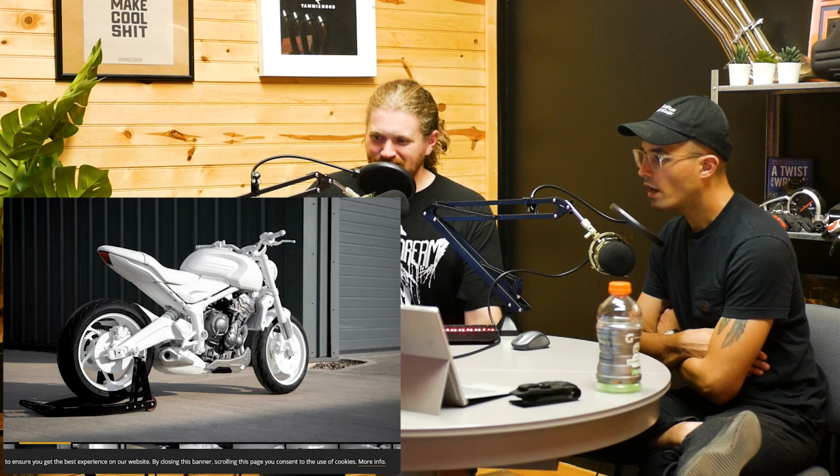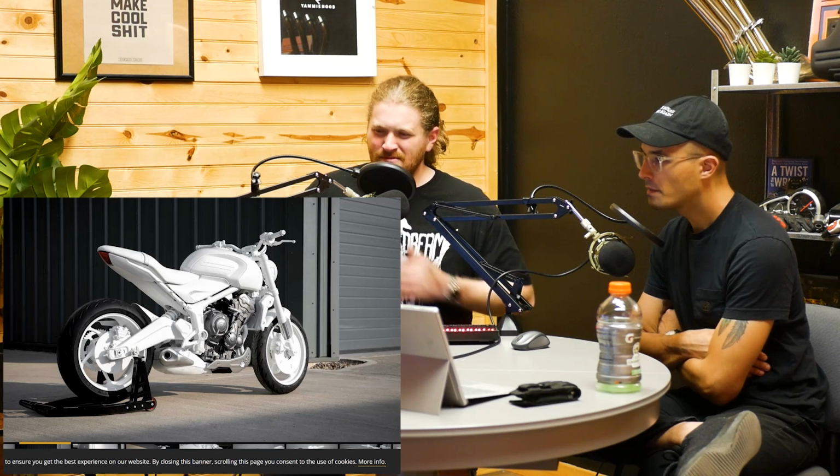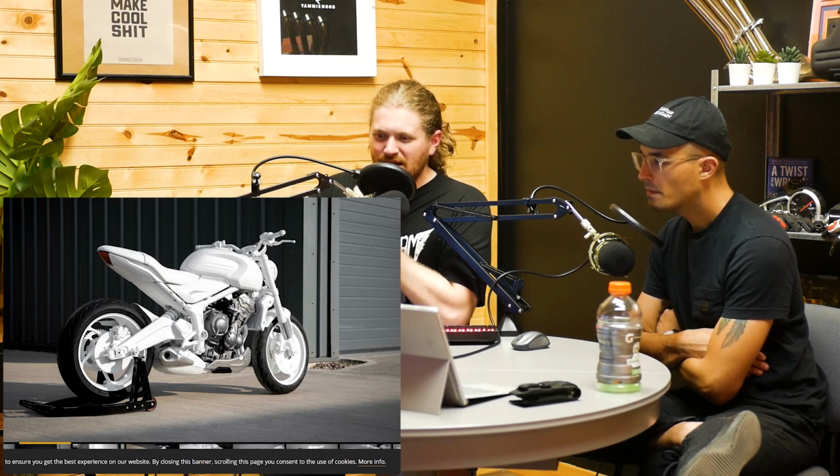Because it's made out of plastic. Oh, okay, gotcha. So it's just CAD drawings come to life in plastic or 3D molding or something. Yeah, they've got the rubber on there, they've got the engine in there, but everything else is just plastic. Gotcha. Okay. But yeah, this is kind of a wild looking concept, but of course. Can I say the silhouette is almost like a 919 and a Street Triple had a baby? Yeah, now that you say it, I see it.